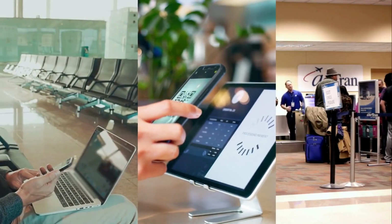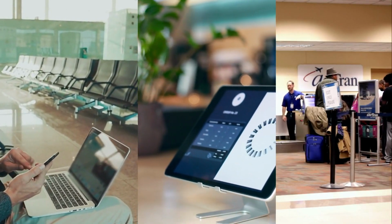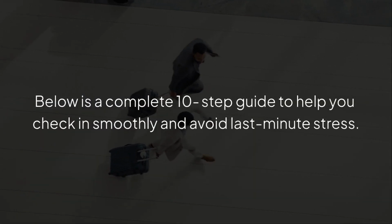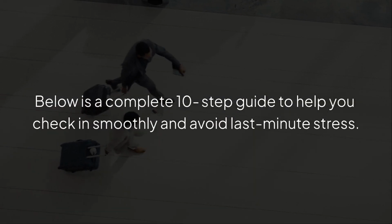Step-by-step guide: checking in with WestJet Airlines is simple and flexible, whether you prefer online, mobile, kiosk, or airport counter check-in. Below is a complete 10-step guide to help you check in smoothly and avoid last-minute stress.